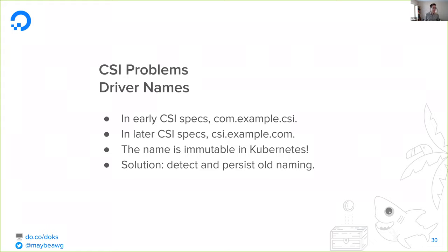And the problem was basically that Kubernetes no longer knew that those persistent volumes we created with the old driver should be managed by the new driver. And those volumes became unmanageable. You could no longer attach them to workloads. And if you tried to drain a node, they wouldn't get detached and reattached. So our solution was to make the name configurable in our driver.